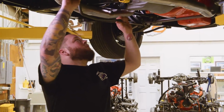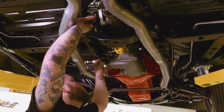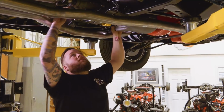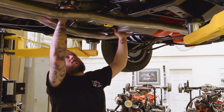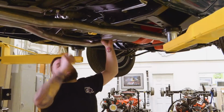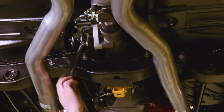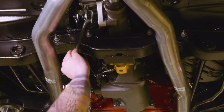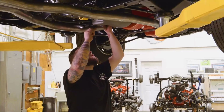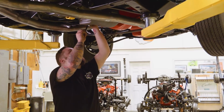Once you get all these in place, you can go ahead and set your neutral gate. Basically, it lines up all of your gears for neutral, so you can move through neutral freely. And then this is our reverse linkage rod, and that will attach to our reverse lockout.